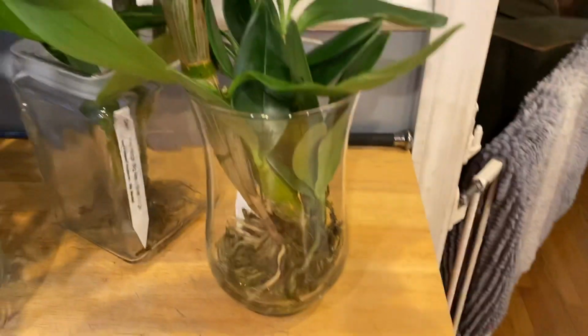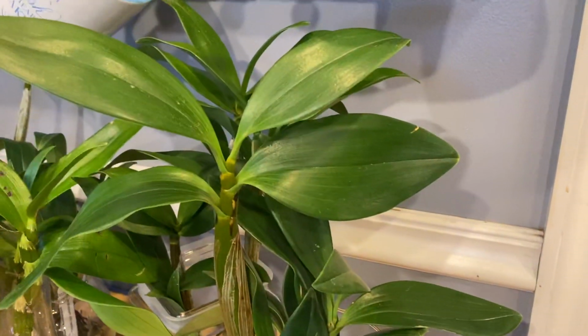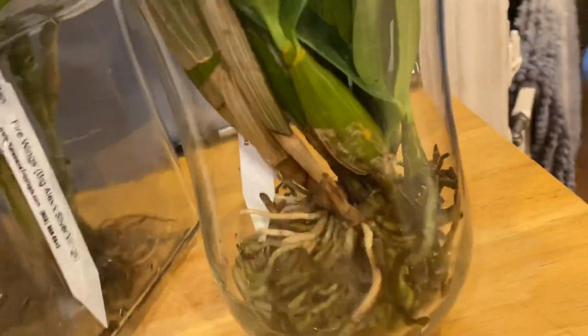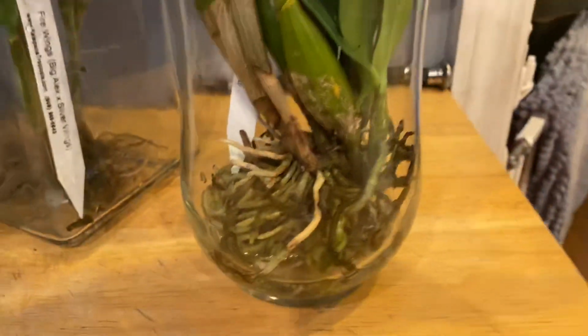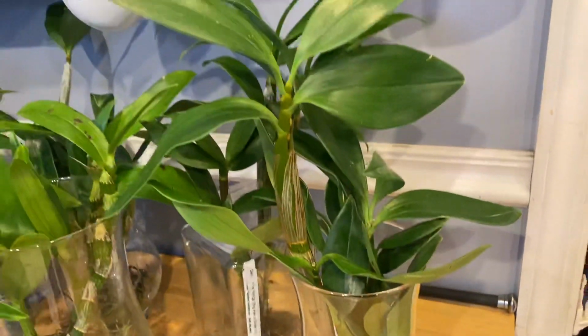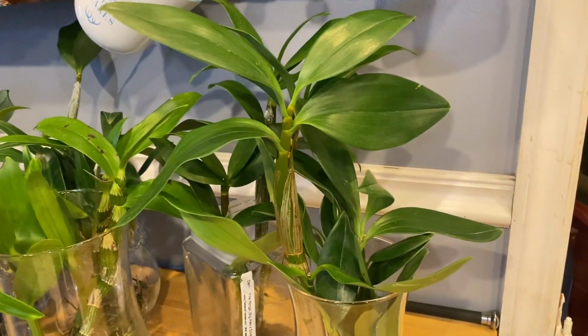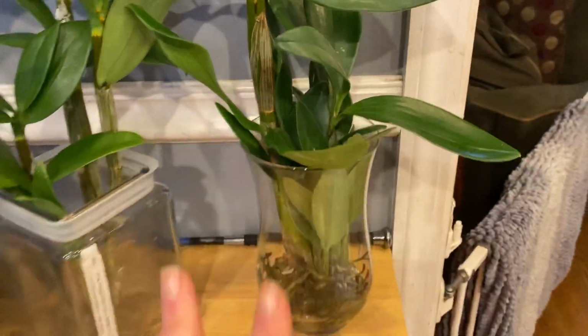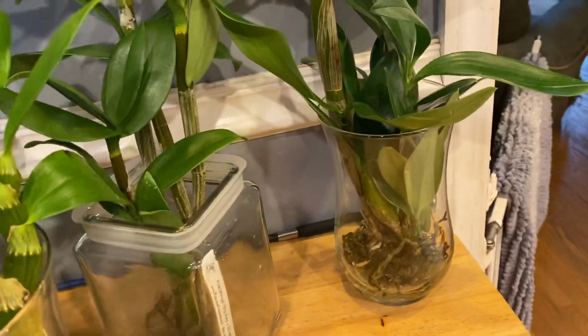But with this one, I don't know. She's a little puzzling to me. She's got this huge cane. All the other ones are so much smaller. She's never bloomed. No new growths. Roots are good. She's getting new roots. But that's about it. That's the only change on this orchid. And I've had her since June. So, I don't know. If you guys have any pointers on that particular orchid, definitely let me know.